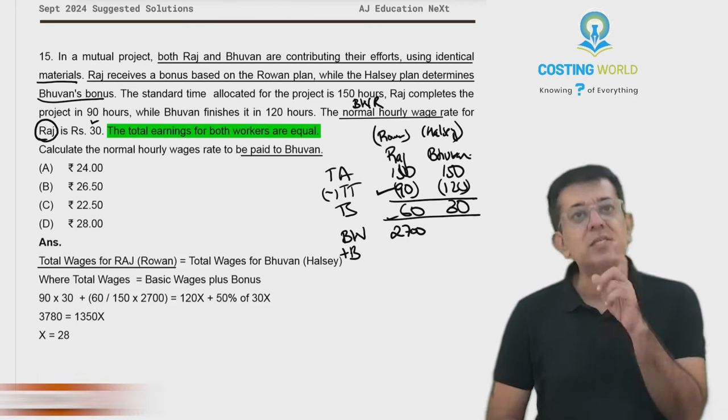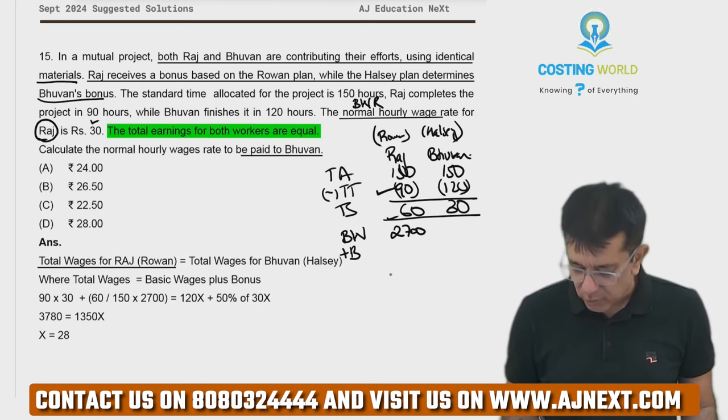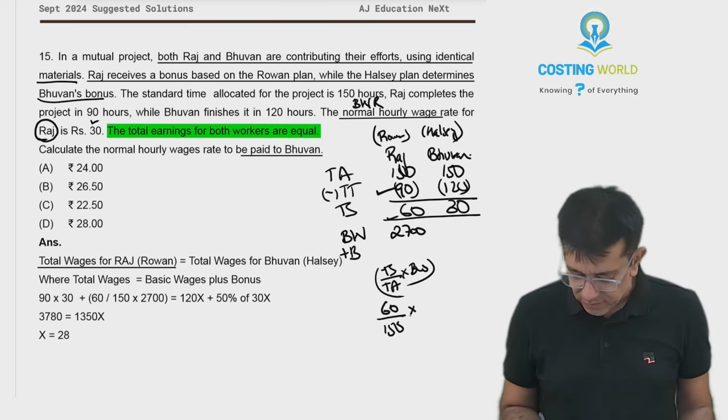Now bonus, he is being paid under which plan? Rowan plan. So under the Rowan plan, your formula is what? Time saved divided by time allowed into basic wages. So therefore, in this case, time saved is nothing but 60 divided by time allowed. Time allowed is nothing but 150, into the basic wages 2,700.